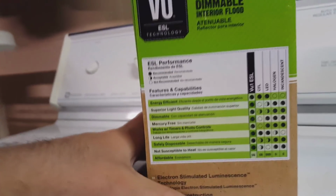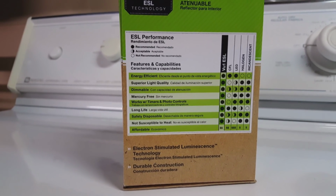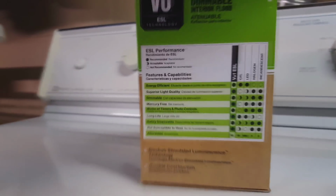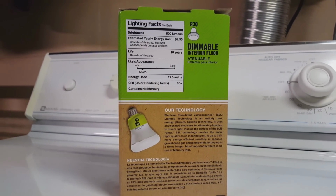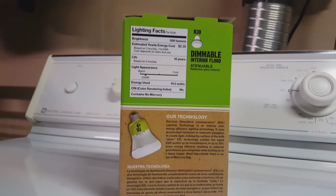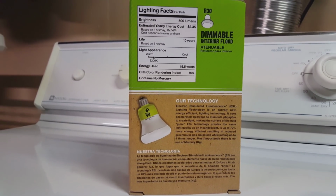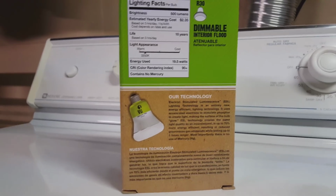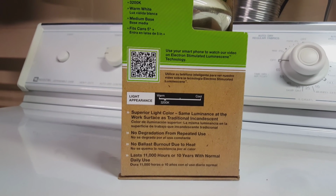Okay, there's the specs on the back versus CFL, LED, halogen, incandescent. Go ahead and pause the video if you want to read this. Otherwise, I'm going to continue on. Okay, and then here on the back we've got the nutrition information, the lighting facts. 500 lumens, $2.35 per year at 3 hours a day. And also the life at 3 hours a day is 10 years. Well, go ahead and pause it here if you want to read the back, or I'll continue on.